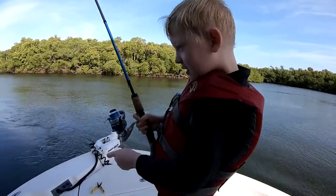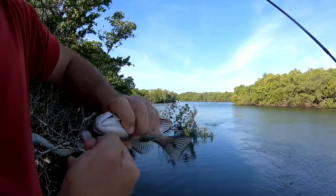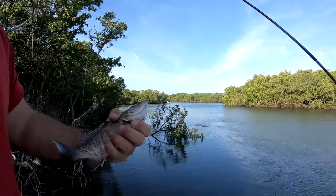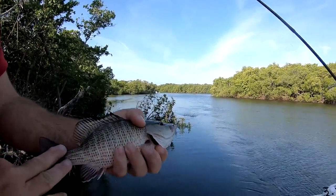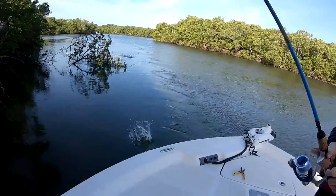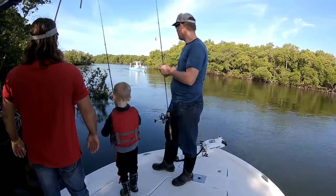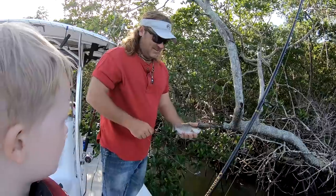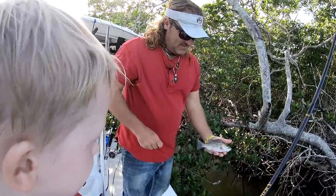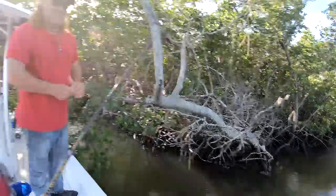Oh, another big snapper. What are you doing? How are you catching all those? Yeah, he will chomp your fingers. He's a keeper. We're going to throw him back. Here we go. We are benevolent. Boom. Here we go. Tom, you want this one? Little mangrove snapper. You want to give him a kiss? Oh, yeah. He bites your nose off.